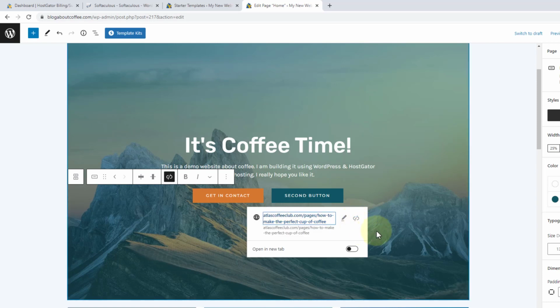Then when we're linking to another website, we also want to turn on this switch beside where it says open in new tab, and this will make sure our website is kept open in the background when someone clicks on the button.